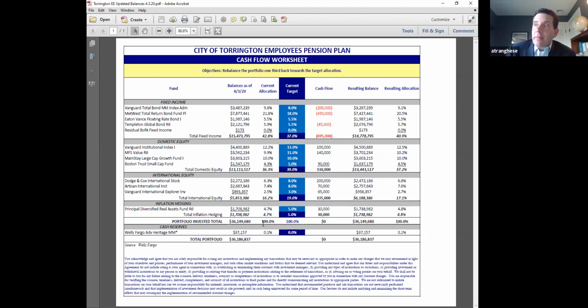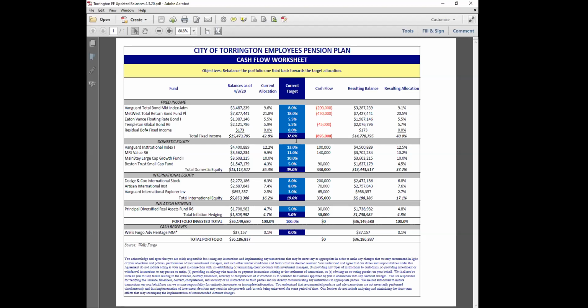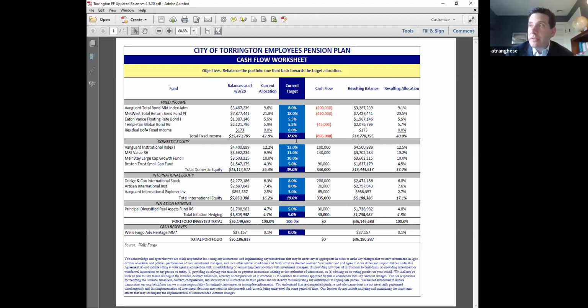So I explained the rationale for the rebalancing, and now I'll explain the approach. Our proposed approach, in the spirit of dollar cost averaging, is to not move entirely back to target, but rather to move about half of the overweight to fixed income back to target. And for those that can see it, that's what's reflected in that cash flow column. For the city employee plan, take about $695,000 out of bonds and sprinkle that across equities. And that would get our fixed income to about 40.9%.